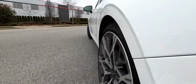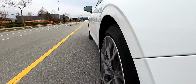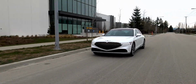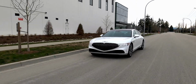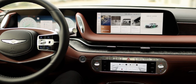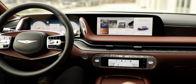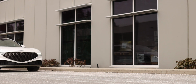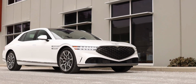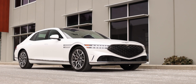But in sport mode, the throttle response is sharper, it holds the gears for a little bit longer before upshifting, and the adaptive dampers are a little bit firmer, but it's still a really comfortable ride. More on that later. Other drive modes include Eco, Comfort, Smart, and Chauffeur. In that last mode, it changes all of the parameters that it can to provide the smoothest and softest and most comfortable ride for the VIPs in the back.